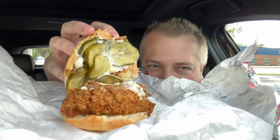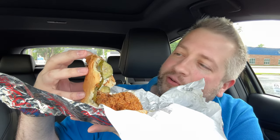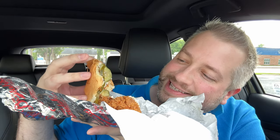And if we pop the top on this bad boy, you can see it's got Duke's mayonnaise on it. You know, gotta have that southern mayo and tons of pickles. Holy cow. 1, 2, 3, 4, 5, 6, 7? 7! And a little guy. 8 pickles. When's the last time you got a chicken sandwich with 8 freaking pickles on it? I don't think I've ever had that. Let's dig in.